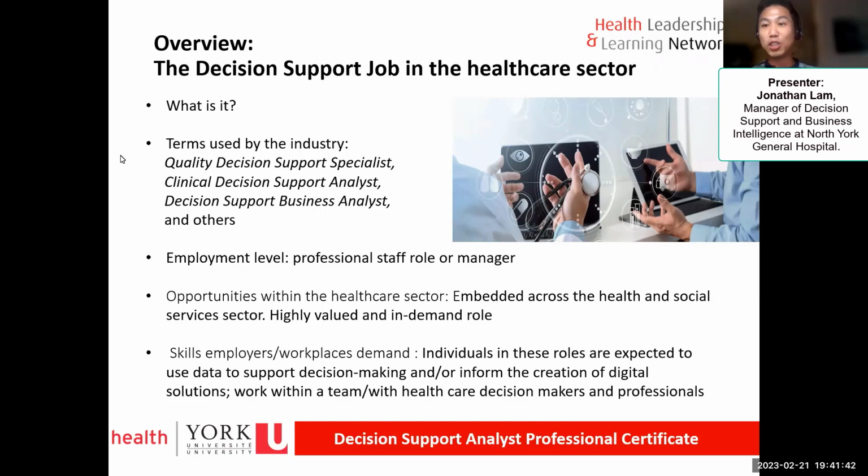So decision support plays a key role in that, translating all the data that's out there into information, and then deciding how you act upon it. And that could span all these different levels.